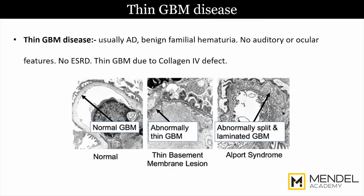Now before we end, there is a disease called the thin GBM disease, which is practically opposite to what we have seen in Alport syndrome, and we should know a little bit about this. Now this is usually autosomal dominant, it's benign, and there is familial hematuria. There are no sensory neural problems and there is no ocular defect. There is no kidney failure, and again the thin GBM is because of collagen 4 defect. Now this is a normal GBM. You can see a thin GBM here. You can see how thin it is.